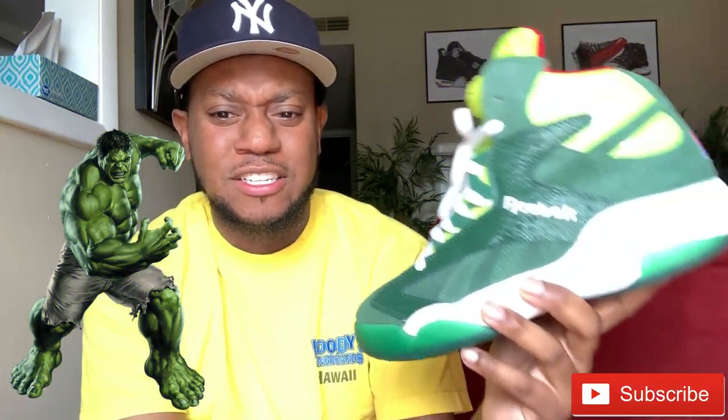I mean, just look at this joint. I'm talking about a Gumby looking sneaker, a Teenage Mutant Ninja Turtle looking sneaker. I'm talking about a Shrek and Fiona looking sneaker. A Yoshi from Mario Kart looking sneaker, an Oscar the Grouch looking sneaker. I mean, come on, look at this. An Incredible Hulk looking sneaker. A Kermit the Frog looking sneaker. A Mike from Monsters Inc. looking sneaker.